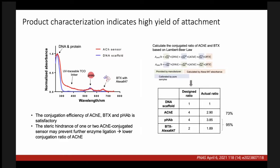So this is an absorbance spectrum, so how much the light is absorbed by our final sensor. And we get different peaks from our DNA and protein, from our linker, from our fluorophore, and from the dye label that we placed on our targeting ligand, so that we knew it was there.